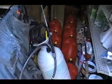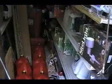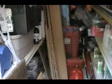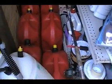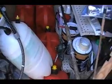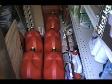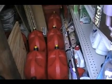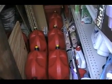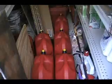Now what you're going to see is a typical garage, shed, storage facility, warehouse down here in South Florida. Now, because of the rising price of fuel and because of all the hurricanes and people with generators, people right now are stocking up on these 5-gallon containers of gas. And they're storing them in the garages, in sheds, very close to their houses.